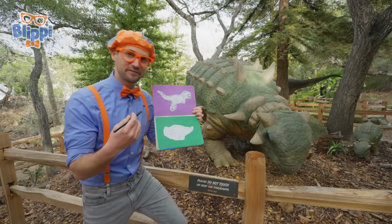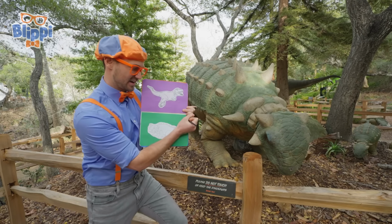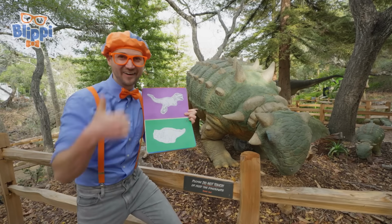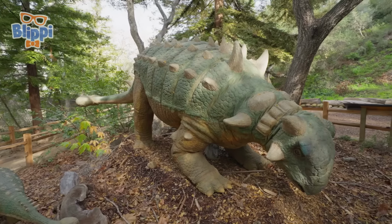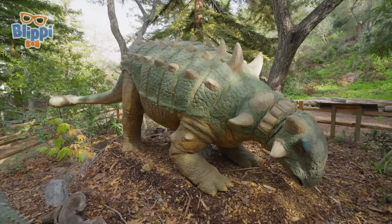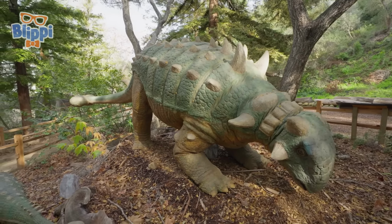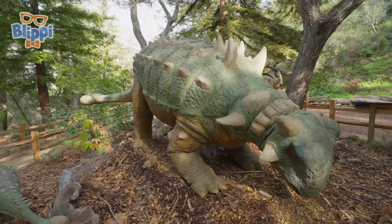Good job! We found another dinosaur. All right, let's check it off, put a little X right there. Wow, awesome. Well, this dinosaur does look really cool, but I don't know the name of this dinosaur. Huh. I wonder what kind of dinosaur this is.